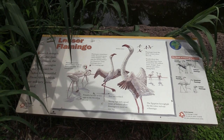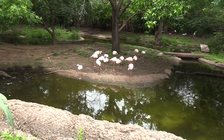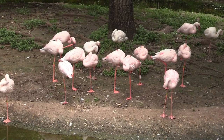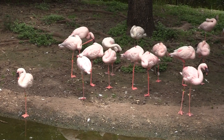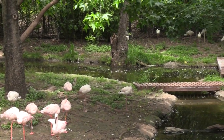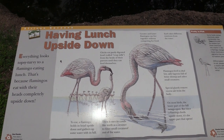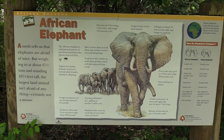Alright, we got lesser flamingo. Hi, flamingos. Love seeing the flamingos. A couple of them in the back, just having lunch upside down. Next up, we got African elephant.